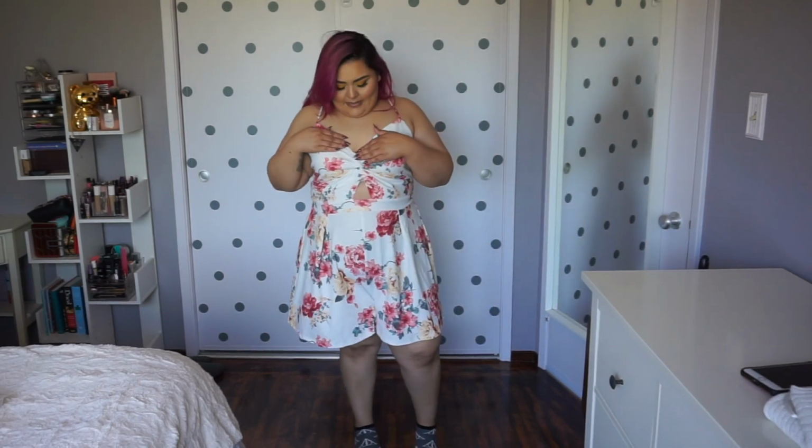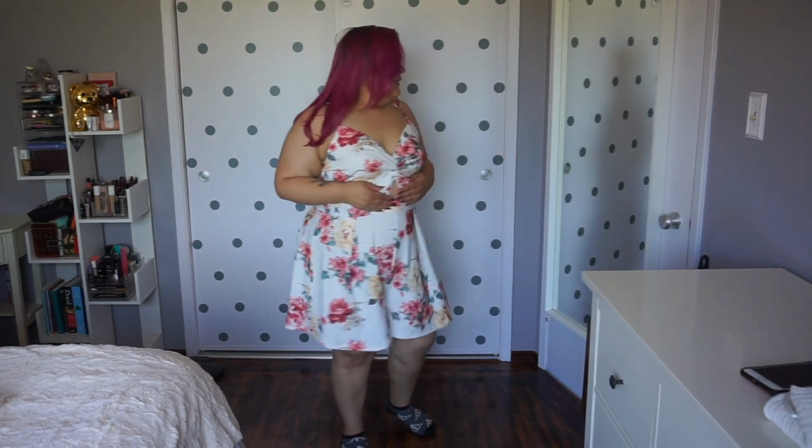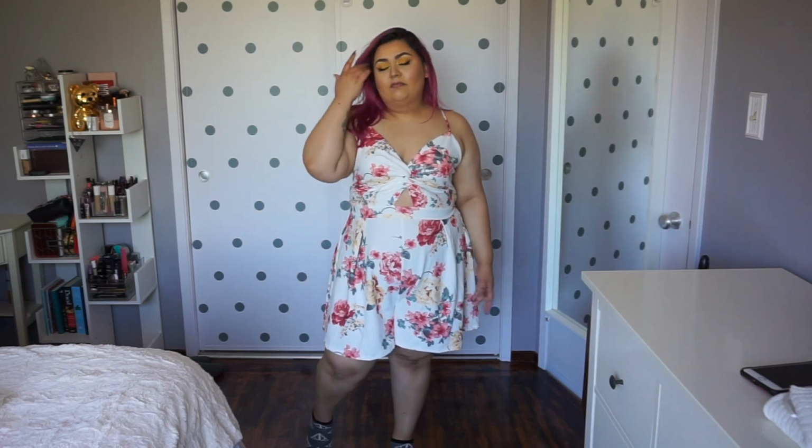I have not adjusted them yet, but I am going to adjust them to be a little higher so that my strapless bra is actually covered. So a little bit higher, fix that a bit. It's really cute. The only thing that could make this better would be pockets. This would look really cute with a pair of wedges and maybe one of those long kimono things. That would be really cute. I would just wear it with sneakers, honestly, and throw a jean jacket over it.